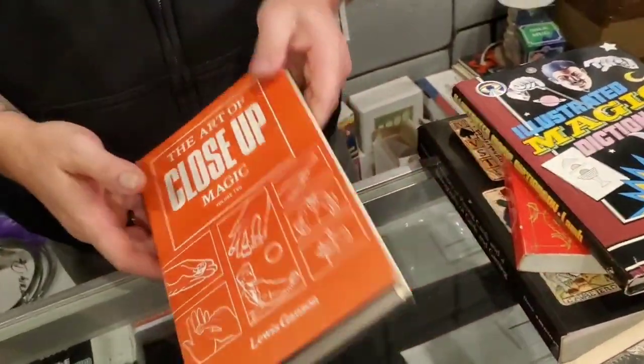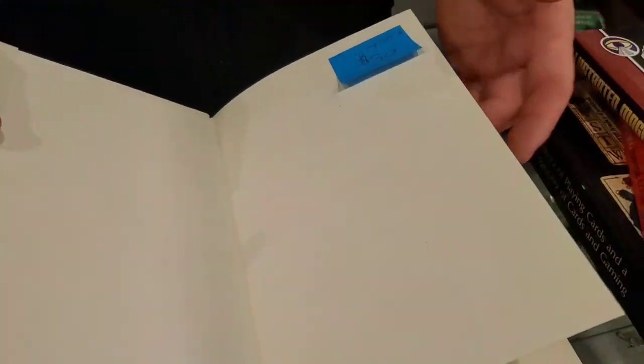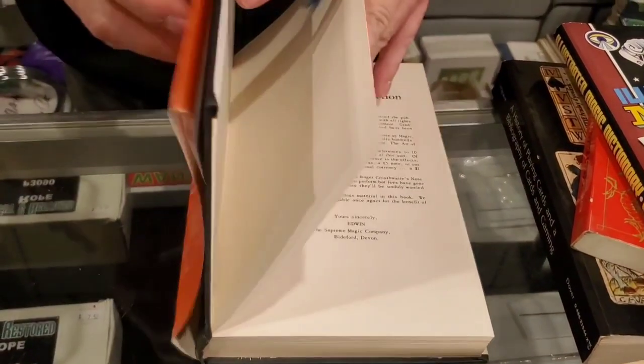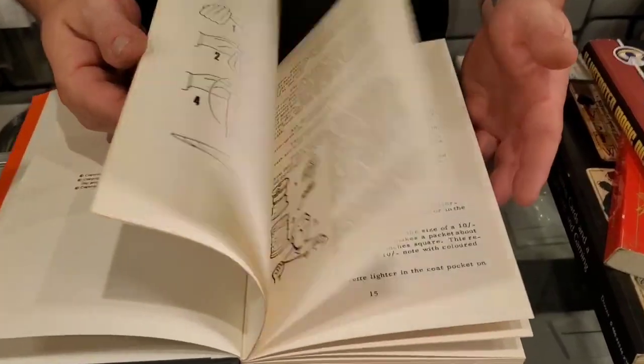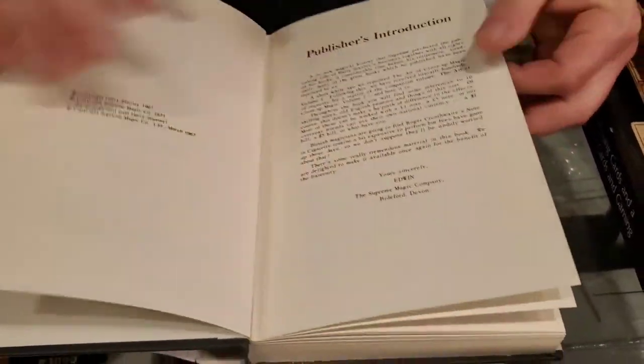Lewis Ganson Supreme book. Which volume is that? This is volume 2. It's $30 with a dust jacket. The corners are a little dinged up, but in all, this book is in really good condition. Flip that back over there. And are there contents in here?